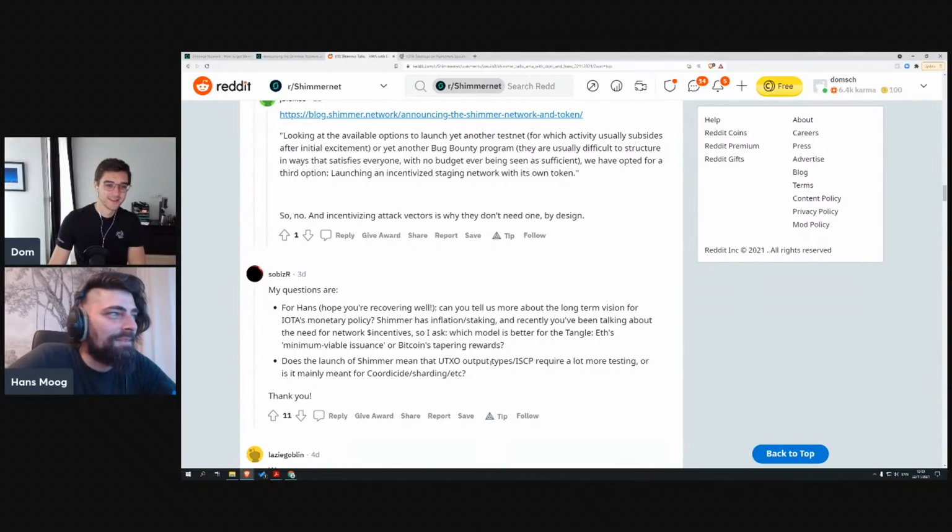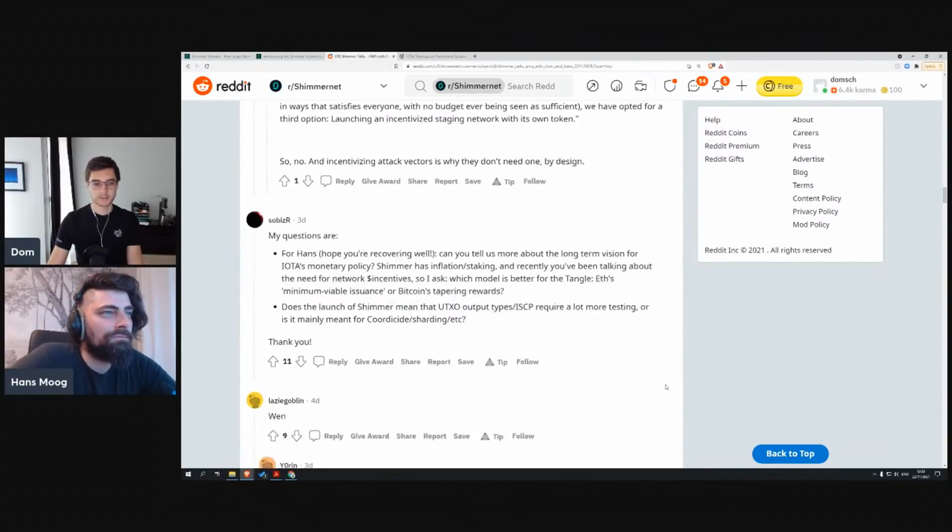Yeah, that's funny. Does the launch of Shimmer mean that UTXO output types and ISCP require a lot more testing, or is it mainly meant for Coordicide, sharding, etc.? Yes, of course, it means that we also will need more testing for the output types in particular, because they actually introduce some complexities on the protocol, and we need to test and validate them so that there's no potential conflict in the future that could halt the network, for example. So Shimmer is there to test and validate all of that. And the same will be true with smart contracts, but smart contracts run in a rather simple way on top of IOTA. So it's more like testing the network itself.